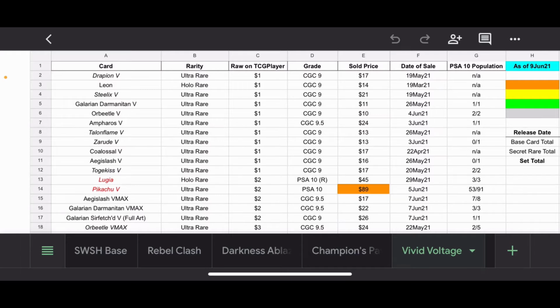I'll be doing Vivid Voltage today, and then after this I'll actually be diving into Black and White, and then giving a little extra time, and then I'll do some more Sword and Shield sets, and then continue that pattern. Because now Vivid Voltage has a little bit of extra time for cards to be out there, graded cards to come back slowly, and all that.